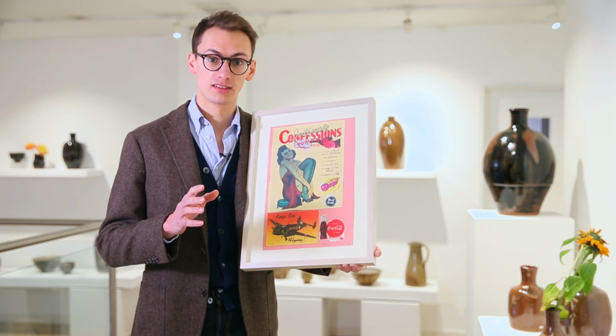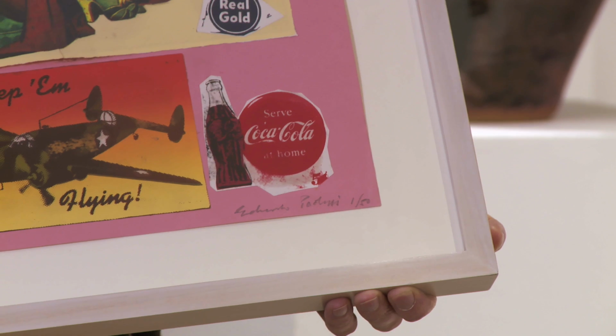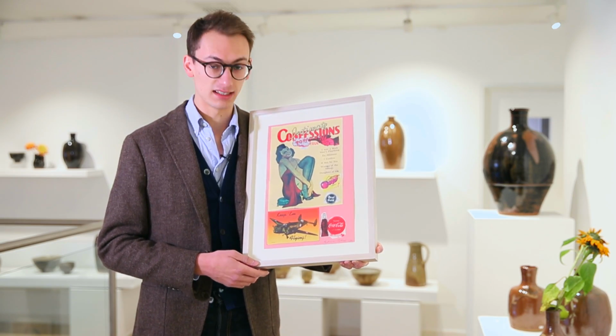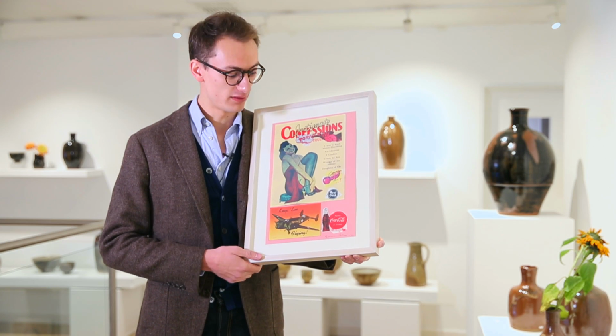Our set of images comes from edition number 1 of 50 specials. It's the only fully signed set that Paolozzi signed and numbered. It's a fantastically rare and important suite in terms of its role in British art and developing pop art, right from the early 1950s. It's a fantastic set of images.